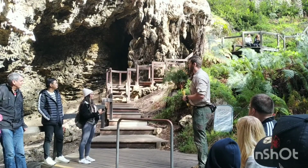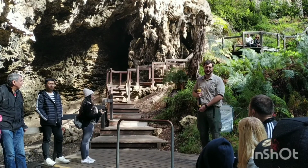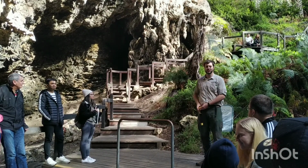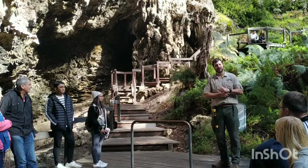You can see a photo of it upstairs on the wall. Photo taken back in 1901. A few people standing around it. One of the early tours here at Lake Cave. We've been running tours through here for 119 years.